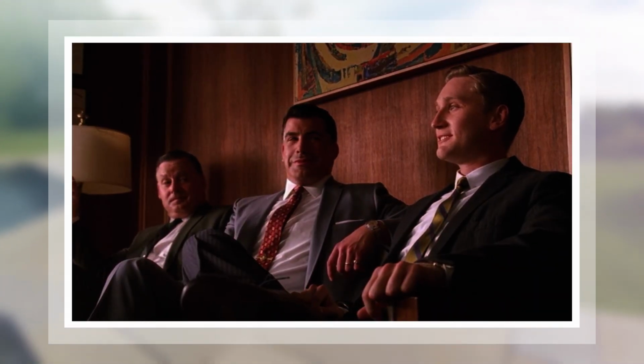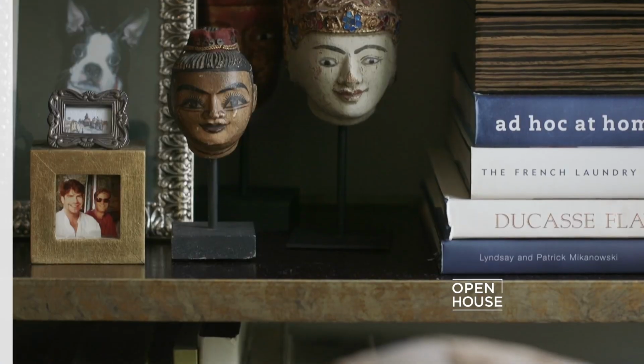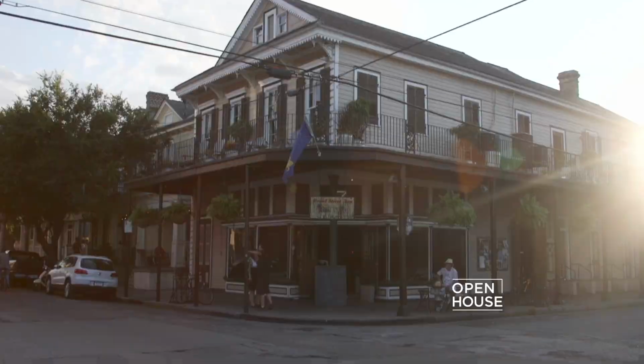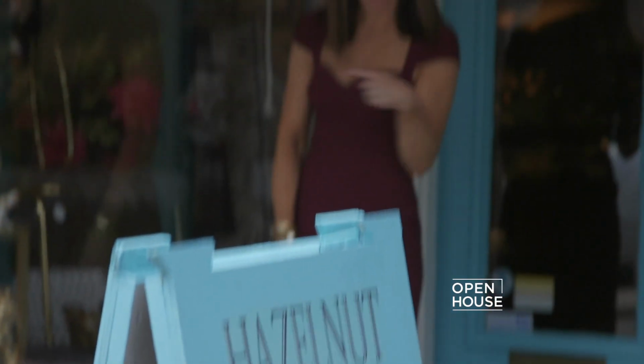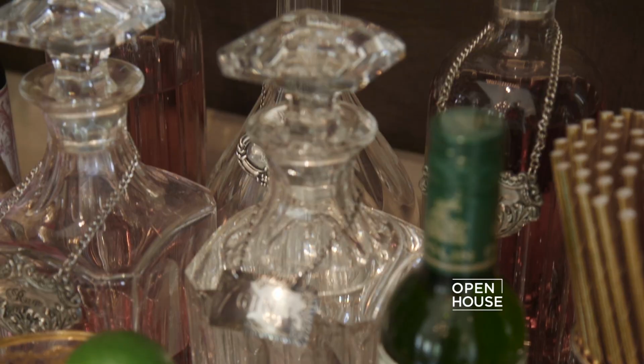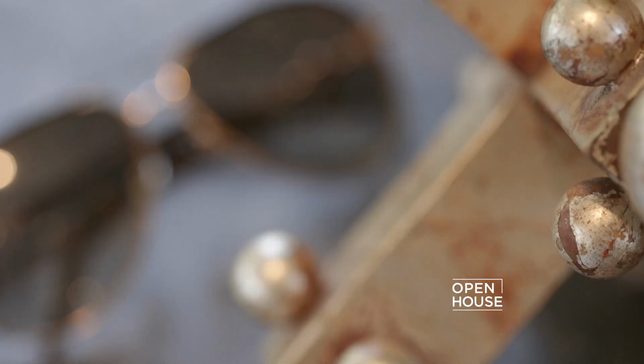You're watching Open House. I'm Tamra Judge in for Sarah Gore. Actor Brian Batt is best known for playing Salvador Romano in Mad Men. But did you know he's also an accomplished interior designer? He is the co-owner of Hazelnut, a New Orleans home decor boutique on Magazine Street. Recently, he invited Sarah Gore to his home for a look at what inspires his design choices.